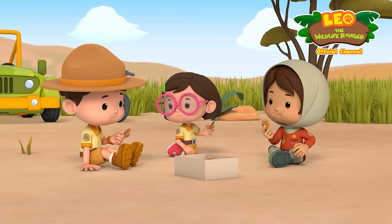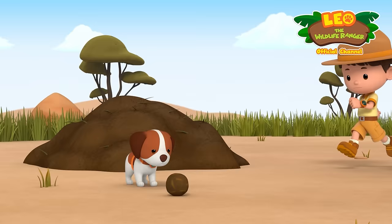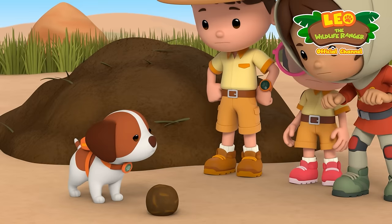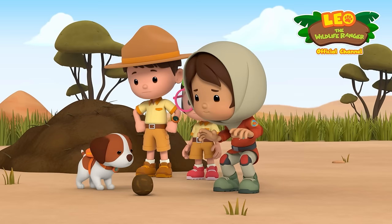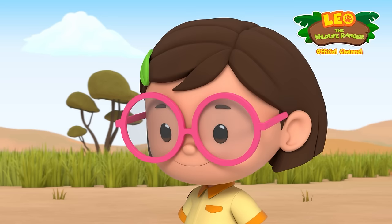These are awesome, Flora. Hero? Uh-oh, something's up. What is it, Hero? Where's your ball? That's Hero's ball? It looks... ew, and smells a little different. That's not his ball. I sent you a photo of it, Katie. See if you can find out more about this stinky ball.